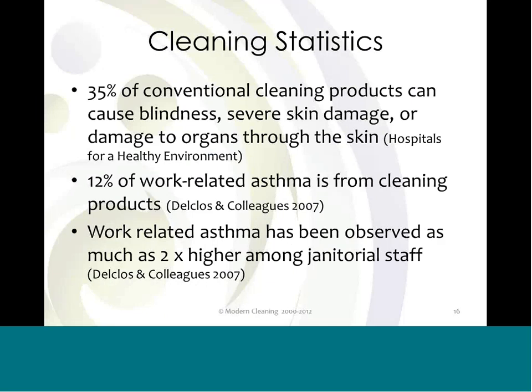Here are some cleaning statistics that have been well established for more than a decade. 35% of conventional cleaning products can cause blindness, severe skin damage, or damage to organs because they're absorbed through the skin. 12% of work-related asthma is from cleaning products, and work-related asthma has been observed as much as 2 times higher among janitorial staff.